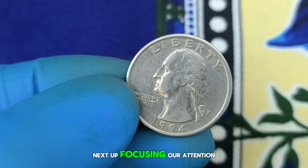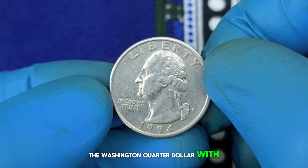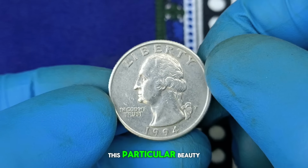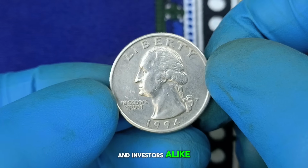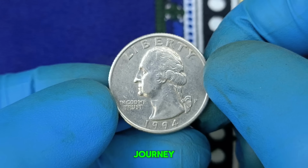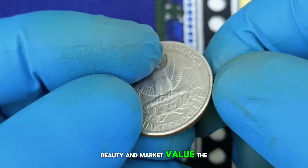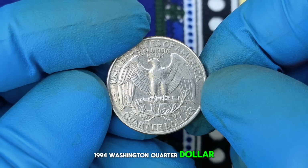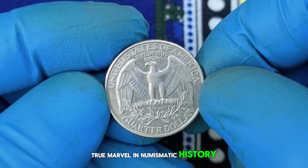Next up, focusing our attention on a gem from 1994, the Washington quarter dollar with a P mint mark. This particular beauty holds a special place in the hearts of collectors and investors alike. So, grab your magnifying glass and join me on this journey as we explore its history, beauty, and market value. The 1994 Washington quarter dollar, minted in Philadelphia, is a true marvel in numismatic history.